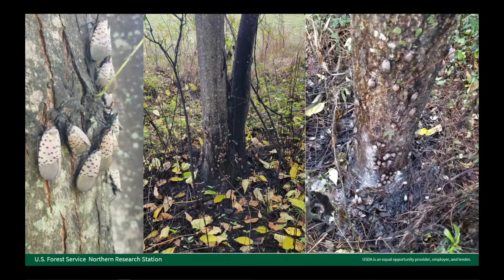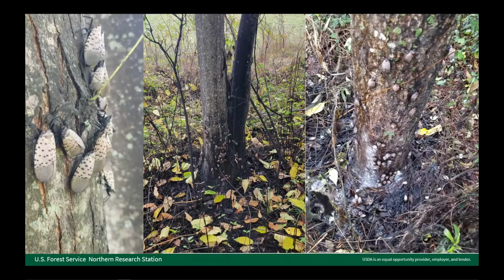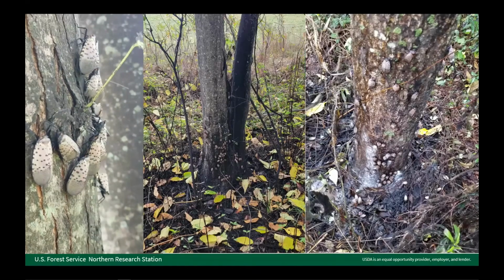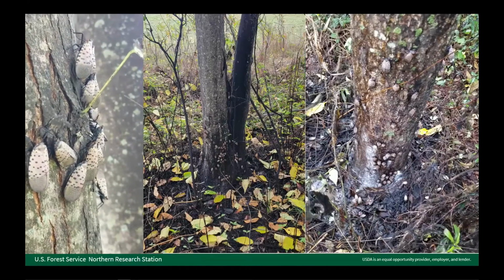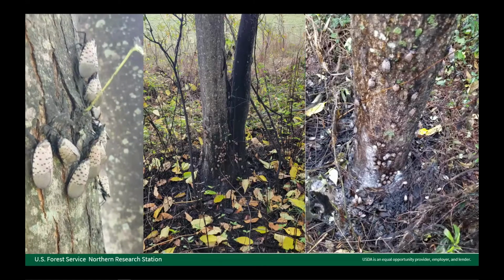And I'm going to give you a fun little video here. This is the adults with their projectile honeydew. You can see it going on there in that photo. And the other pictures are trees that are heavily infested, and the black sooty mold and the slime fluxes that are associated with them.